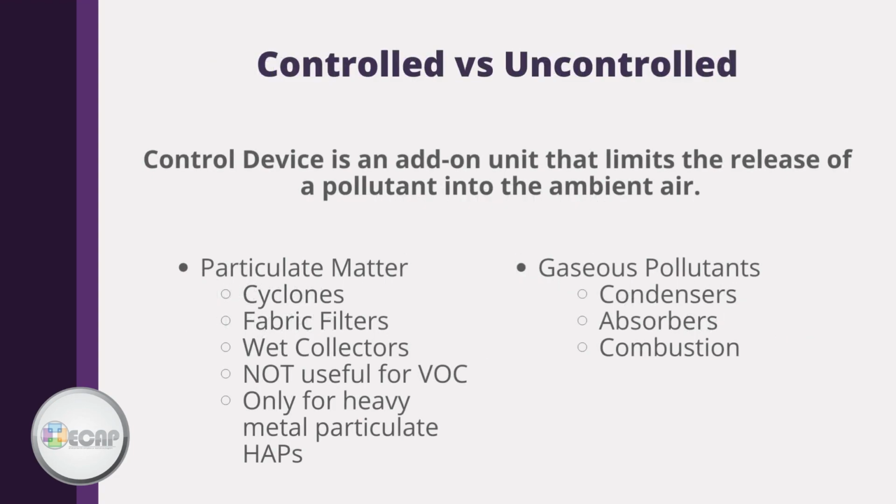Once you have calculated your PTE for a piece of equipment, it is important to know if there are any control devices on it that would limit the pollutants released. This could be the determining factor in what permit threshold you meet, so it is extremely important.